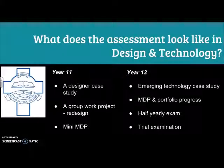Here's what assessment looks like in design and technology. There is a group work project in Year 11. There's no group work project in Year 12. There also is an end of course exam in Year 11 as well.